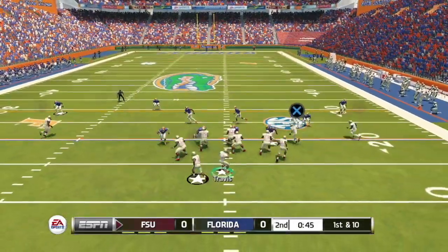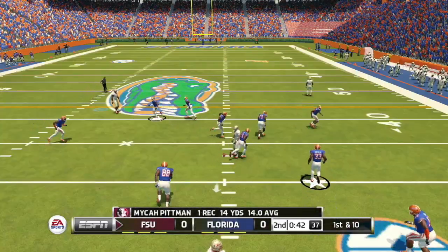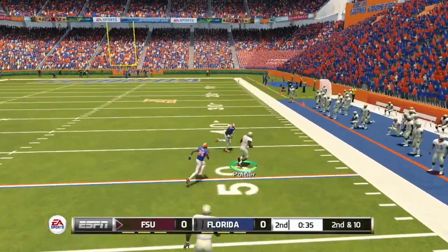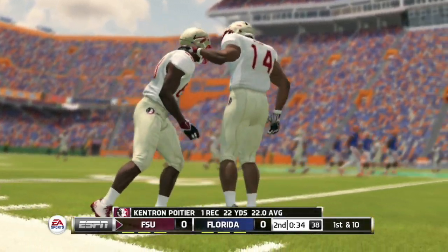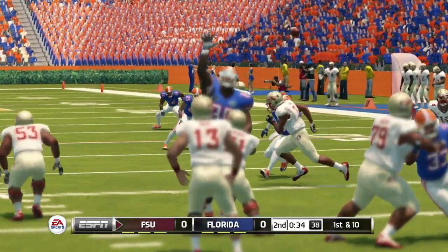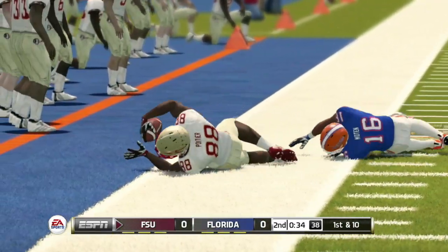It is now 1st and 10 for Florida State, and Jordan Travis will work the middle of the field and get it to the receiver for a 14-yard reception. Here on 2nd and 10, Jordan Travis will work the right side of the field and get it to his receiver, Kentron Poitier, for a 22-yard reception, and Florida State will now enter Florida territory. And great job by Jordan Travis anticipating the throw and getting the wide receiver open and getting that huge gain before the end of the first half.